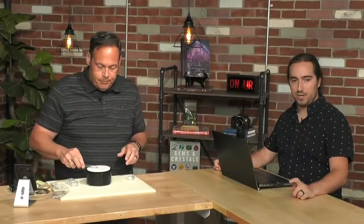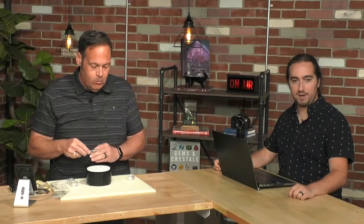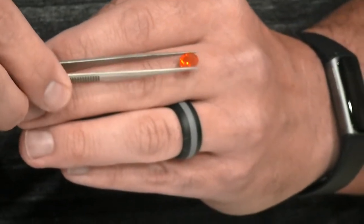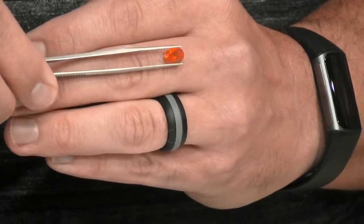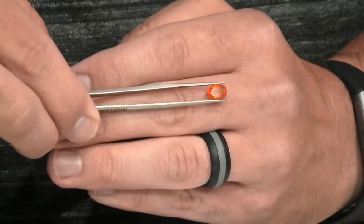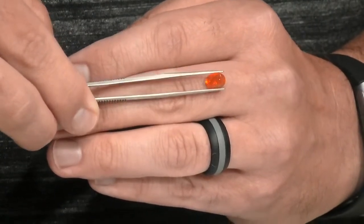I got one of these gems on my desk, and it's the first thing your eye goes to. It's mixed in with the purples and the pinks, but that orange is the only orange stone I have on my desk right now, to be honest. And when you think about this color of orange, you can't compare it to spessartine garnet. Nope, it's not the same at all.